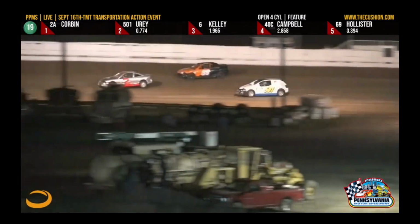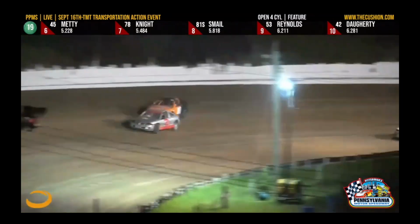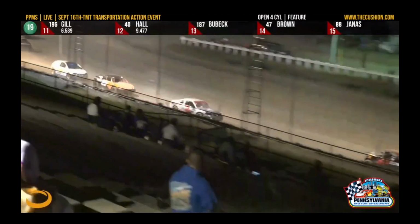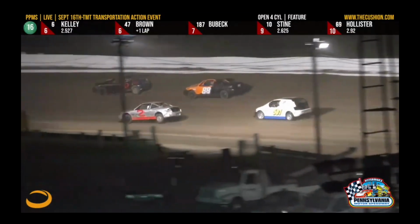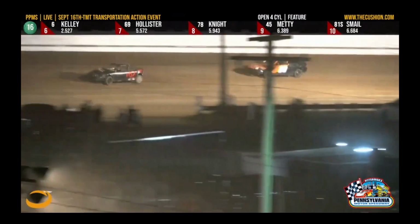The 88 of Kyle Janis is up to the third spot. The 501 of Matt Urey has been the man to watch with that 88. Those two have been dominant here throughout the course of the season. The 501 of Matt Urey only showing up one time, but Janis to the high side, trying to go a line higher than Bubeck. Good luck with that one. Bubeck, a fan of that high line. But look at Janis up to second. Kyle Janis is second, right behind Noah Bubeck.